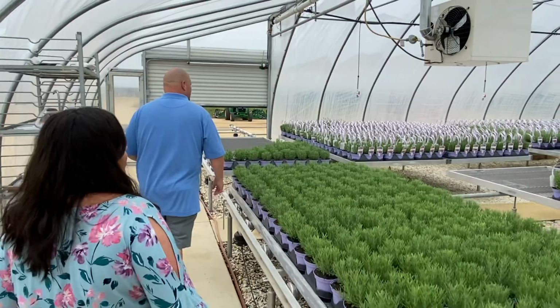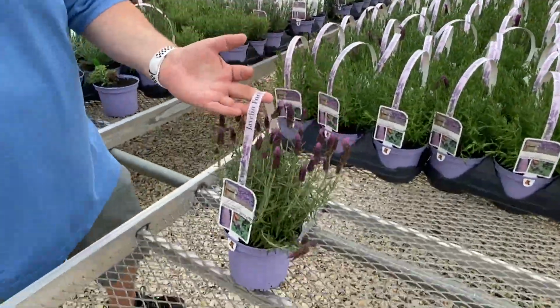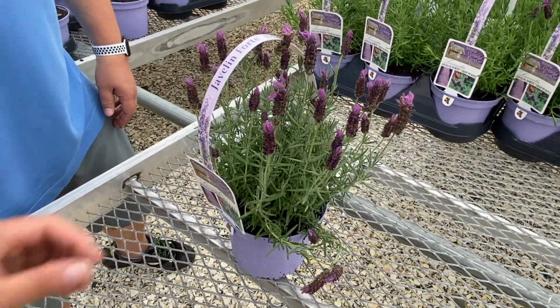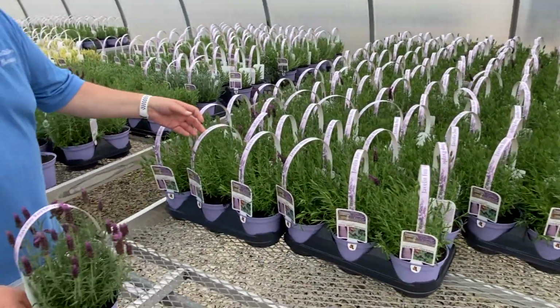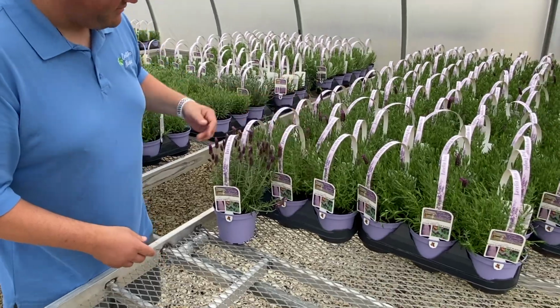Oh, this is pretty, but we put a handle on it. Oh, that's so pretty. I mean, how could you deny that? Oh my God! Wait a minute. And so this is the difference of that same variety, but 2 weeks grow time.